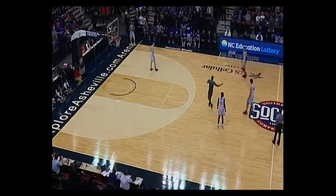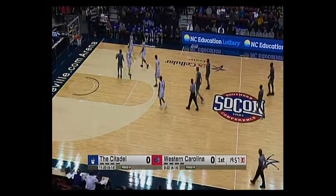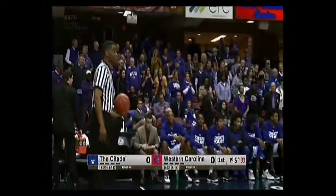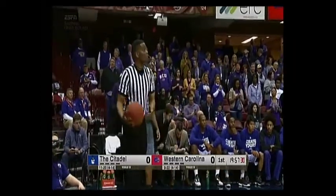12 and the opening tip. Sled and Najdawi and out of bounds. I've seen indications from players on both teams waiting for the official indication, and I do believe it will be the Citadel's ball. So we're underway here, the first of two men's games on this Friday night.